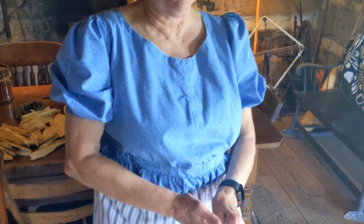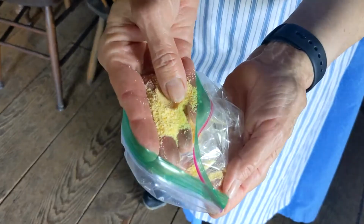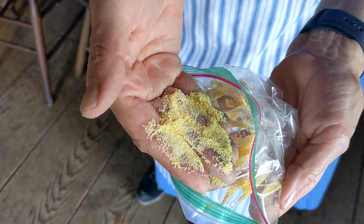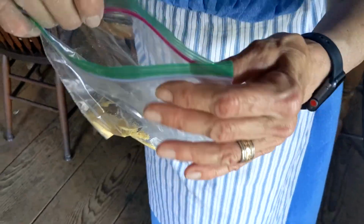Well, they didn't have Ziploc bags back then, but that was the easiest way to bring this down. But look, it's not exactly like flour, and it has texture. It feels like sand, but it isn't. And this would be the cornmeal that would be used in baking with.